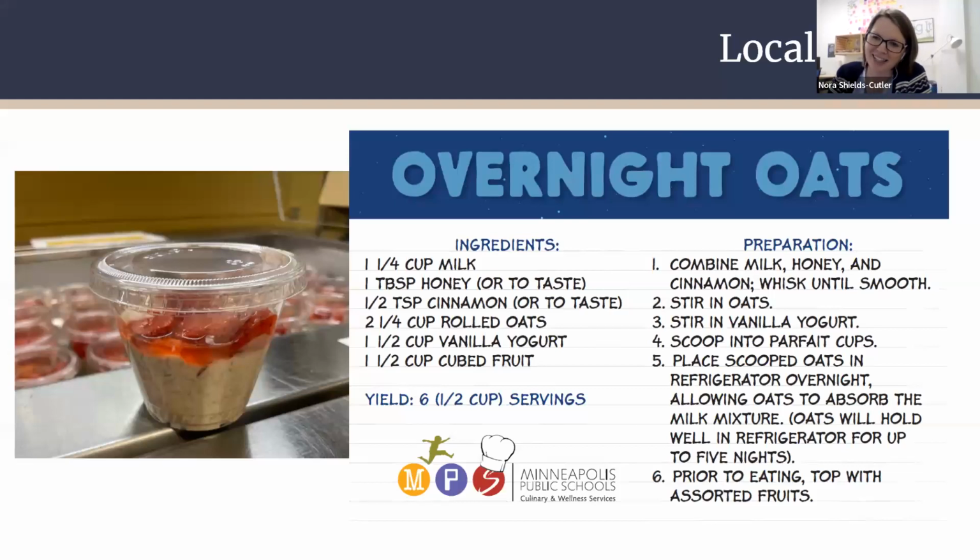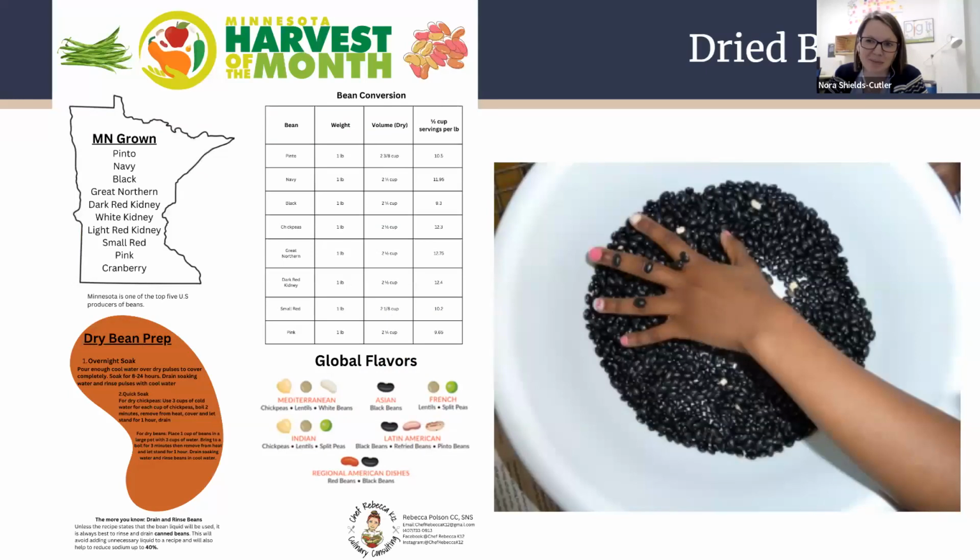So up here I have the family scaled recipe they sent home with families, and the school food service recipe is a little more plain looking, a little more practical focused. So we will send that out in the notes if that's something you would be interested in trying. So I'll pass it to Erin, and she's going to share a couple other examples.